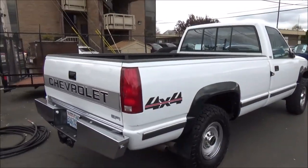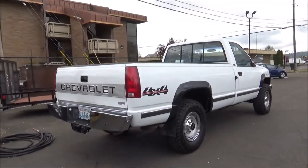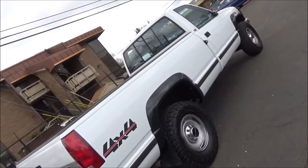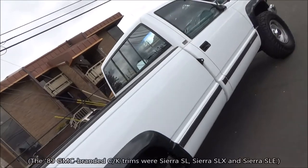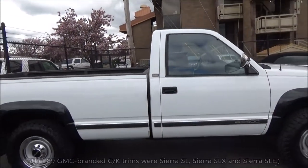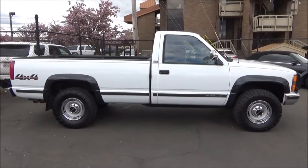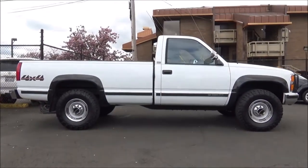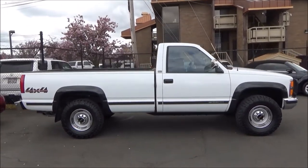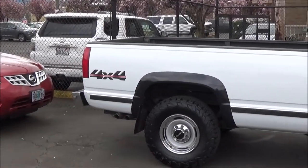For 1989, your trim-level options for the Chevrolet CK pickups included the base Cheyenne, the mid-range Scottsdale, and the range-topping Silverado like this one. You could choose between the half-ton 1500, the three-quarter-ton 2500, and the one-ton 3500 like this one. There were two different body styles that year, which were the regular cab and the extended cab. Then we get to the engine choices for the 89 CK3500.